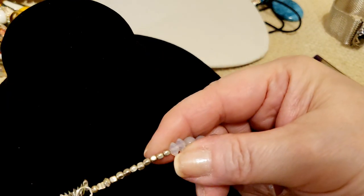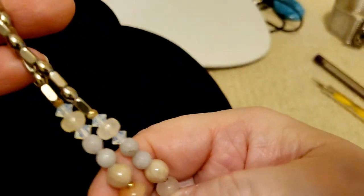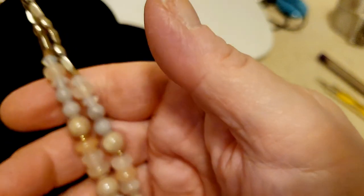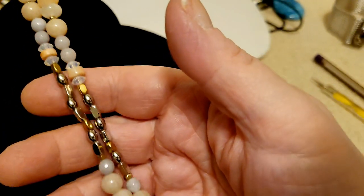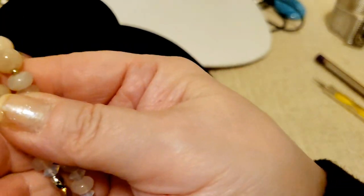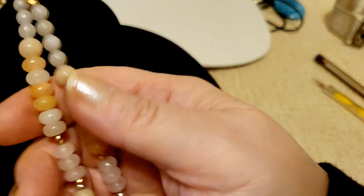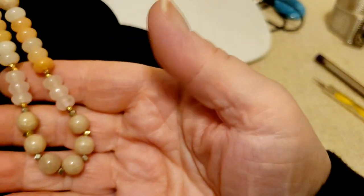This is very pretty. Silver tone with these natural nude colors, grays and nudes, a little hematite color there, gold tone. Could be glass. It feels like glass.